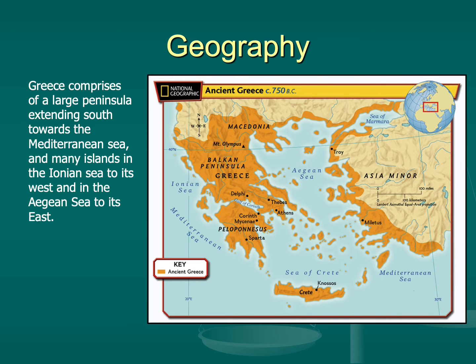On this slide, you can see a map of ancient Greece. So Greece comprises a large peninsula extending south towards the Mediterranean. It has a lot of islands, as you can see on the map, and it sits between the Ionian Sea and the Aegean Sea.